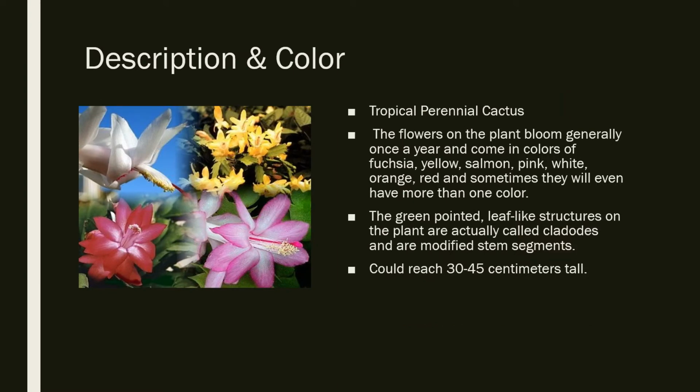These are tropical perennial cactuses in their native habitat. They're not here. We have to bring them indoors. The flowers on the plants bloom generally once a year and come in colors of fuchsia, yellow, salmon, pink, white, orange, red, and sometimes they will even have more than one color. And then they can also throw some sports where they change colors on one plant.